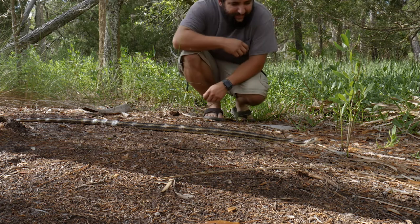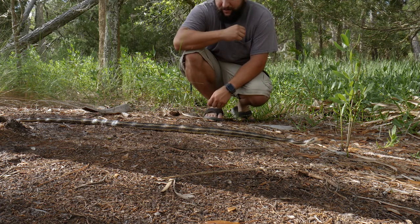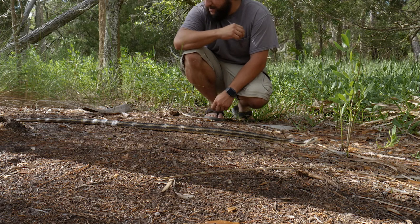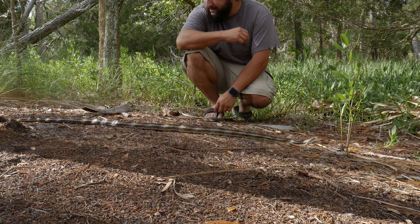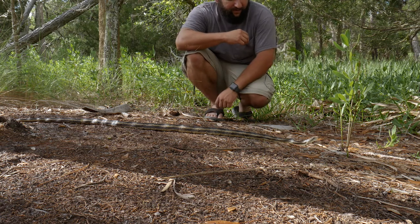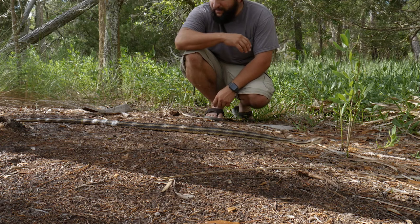Okay, you can see how he's kinking up. This one's a really nice one. I think I'm gonna get some pictures of him also. Yeah, he's kinking up nicely. He's a good size one. This is the second one we found here. I'm happy I seen this one because it's in pseudo. And let me get some pictures of it.